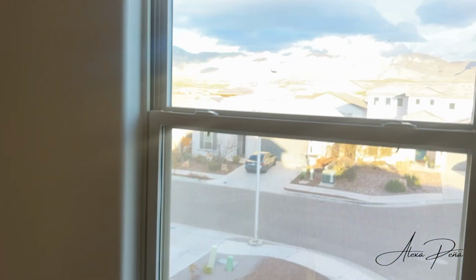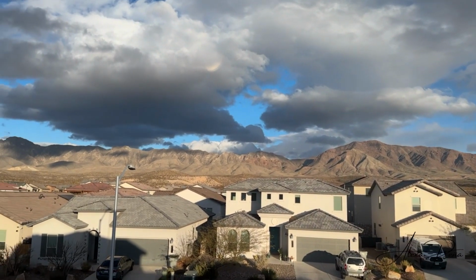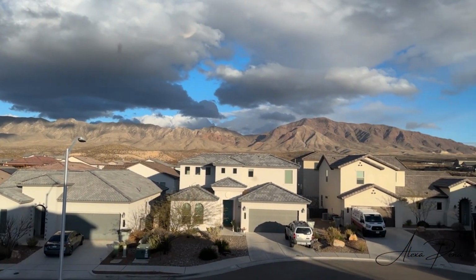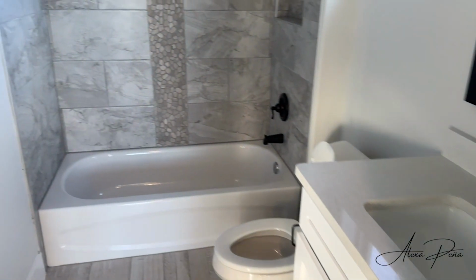And let's just appreciate the views, guys. Those are your views. Beautiful. Okay. And let's check out the last section over here. It's going to be a little storage room area. And of course, your bathroom.